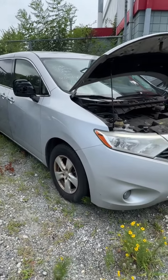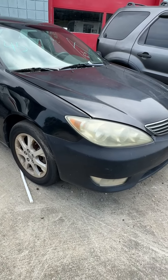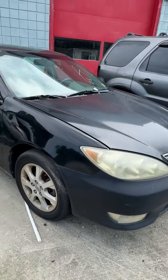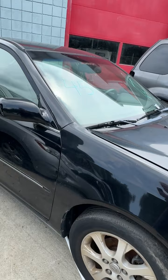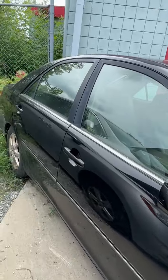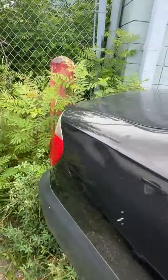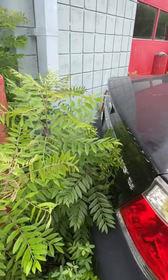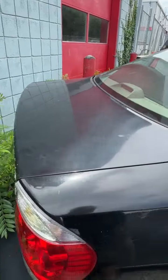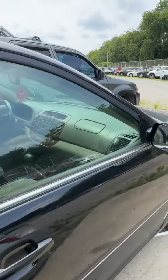Your 2015 Nissan Quest. Lot number 45, this is going to be a 2006 Toyota Camry, no key on it. Got a ding up here in the front fender, right in there where it meets the door. Not major, but it is a ding. Coming down the side, the rest of it, I don't see a whole lot going on over here. Some scratches along the top edge of the deck back there. A few little scuffs here and there.